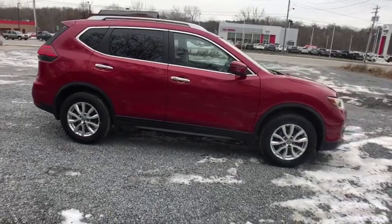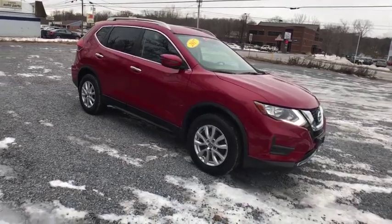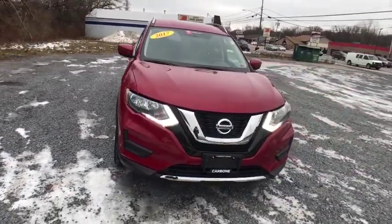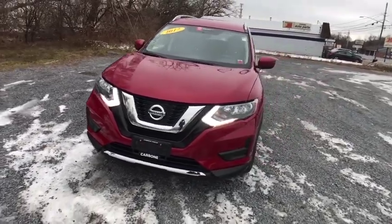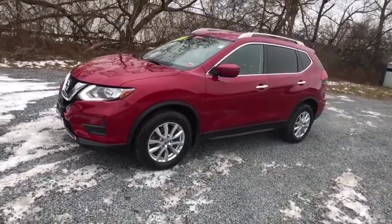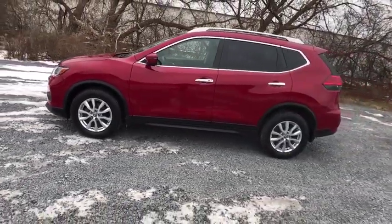Come test drive the 2017 Nissan Rogue. The stylish Rogue gets 27 mpg and still boasts nearly 58 cubic feet of cargo space. With a 5-star side impact safety rating and confident handling, the Rogue is more than you expect and everything you deserve. This vehicle has less than 30,000 miles.